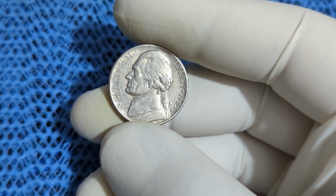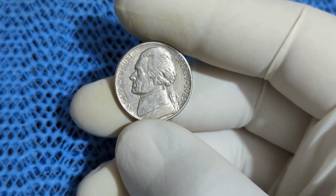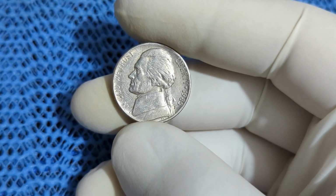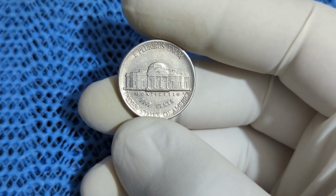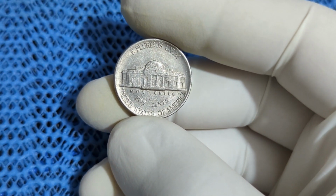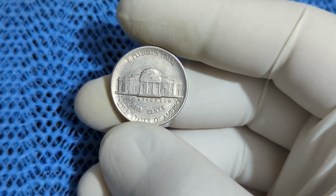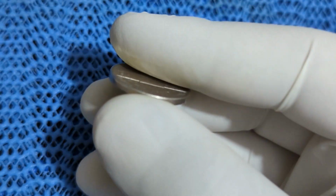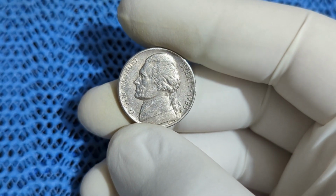Coin grading is the process by which experts assess the wear, luster, strike quality, and overall eye appeal of a coin. For Jefferson nickels, and 1985 in particular, condition is paramount. Most nickels in circulation show varying degrees of wear. These circulated coins, even if they look decent, generally hold no premium above 5 cents.